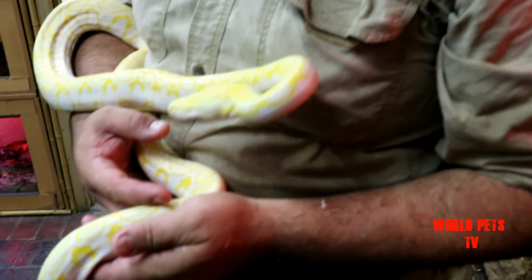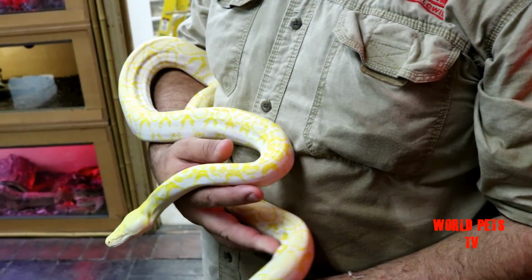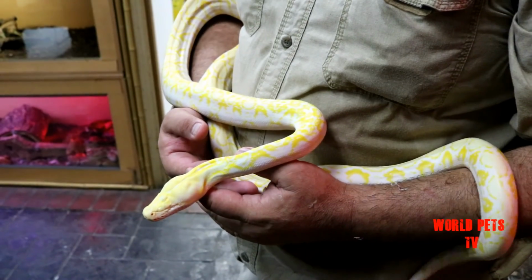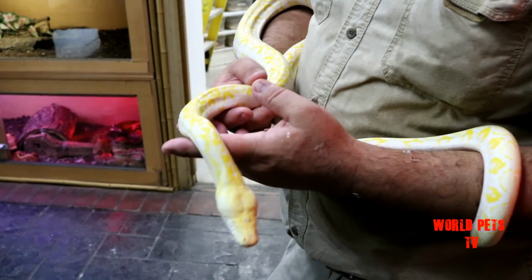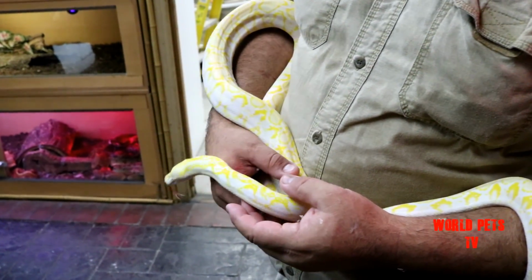Was born without eyes. About 1 in 1,000 is born without eyes, or 1 in 2,000, about. Are you gonna feed it again? Yeah, not tonight, probably, but she eats great, ate great from the beginning. This is actually the first one that didn't eat way better than a normal retic without eyes, but now it eats as good as, better than anything.